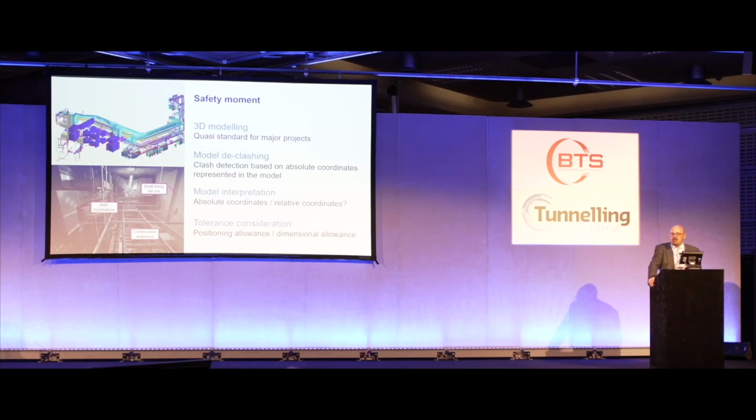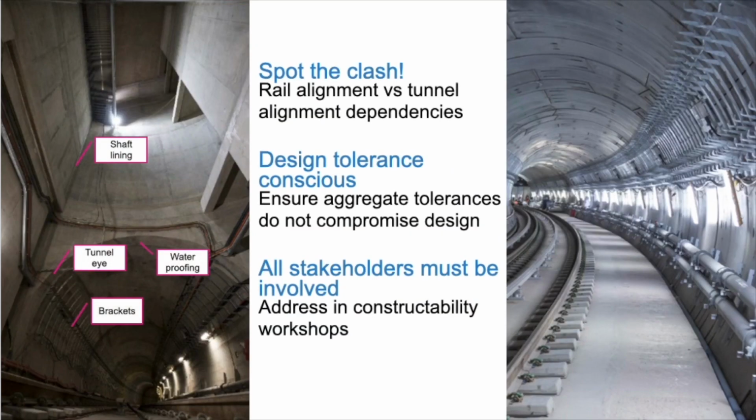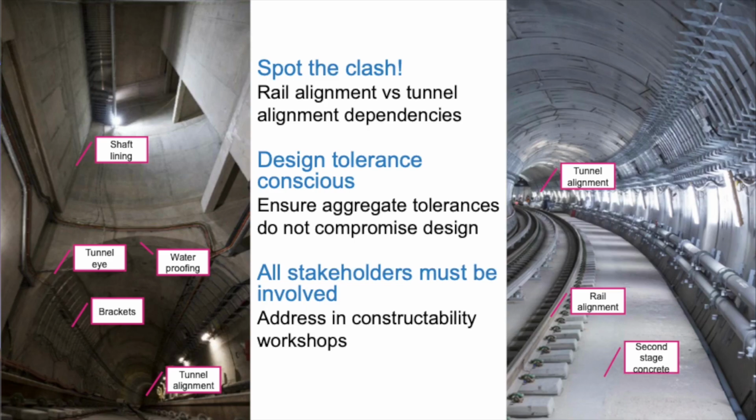So you need to think closely about tolerance, about the positioning allowance for each of these elements you're putting in, and about the dimensional allowance, which is inherent to that element. This leads to a nice game of spot the clash when you start designing the thing in earnest, and especially if you start building the thing. Just some examples. You have dependencies in a tunnel, in a rail tunnel, relative to the rail alignment, such as the second stage concrete, or you have tunnel alignment dependencies as well, which means basically the rail alignment in itself needs to first reposition relative to the tunnel alignment. If you then put your second stage concrete into exactly the same level which you have in your 3D model, you screwed up. It won't work. It's wrong.